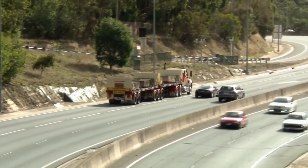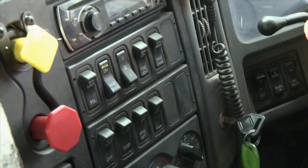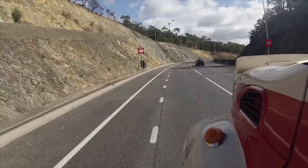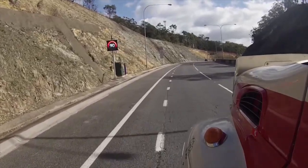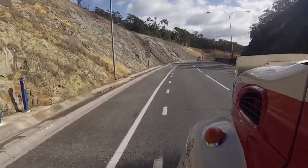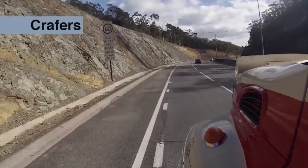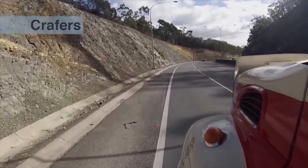Activate your ancillary brake, your engine brake or exhaust brake, to control your speed without the need to use your foot or trailer brake. If you aren't in the right gear and you use your foot or trailer brakes, they'll overheat and you will not be able to slow or stop. I'm selecting my appropriate gear at the moment. I'm at the crest of the hill, so that's where it's very important to have the right gear.